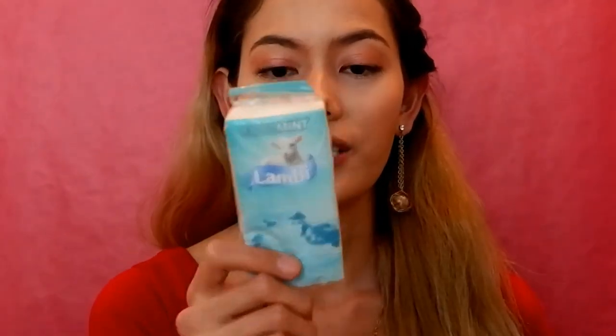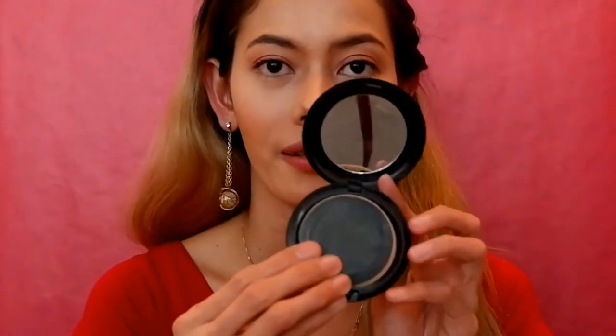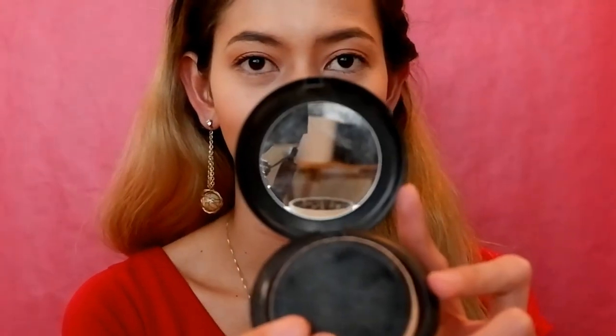And I also have tissue, you know, wipes, pag kailangan mag CR. And mixed na po to, nandito na yung school stuff ko, nandito na din yung makeup stuff ko, so I have my Mac, let's open. Madumi po siya, hindi ko nga nililinisan.